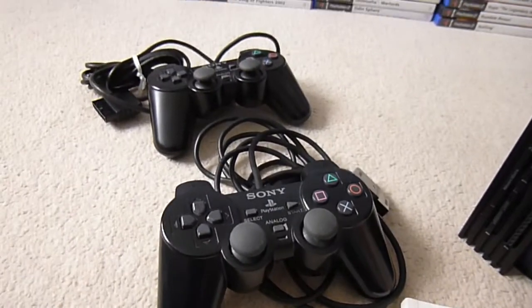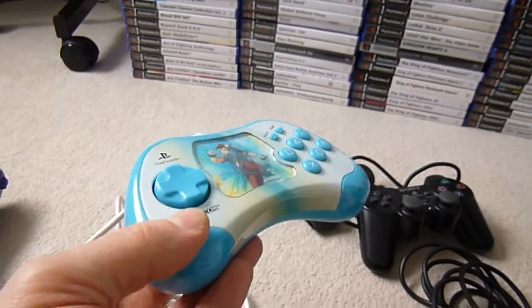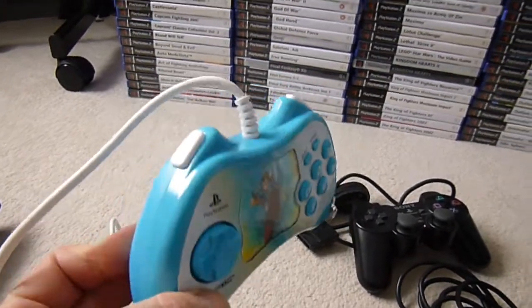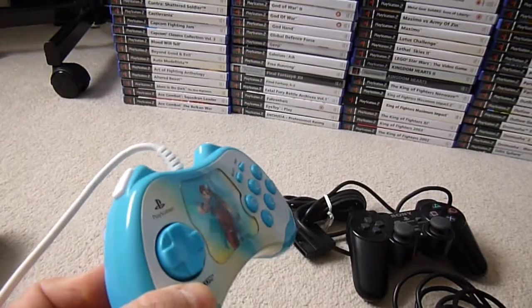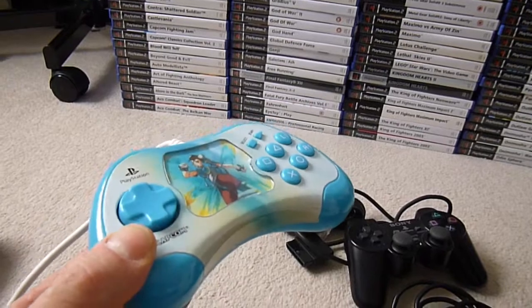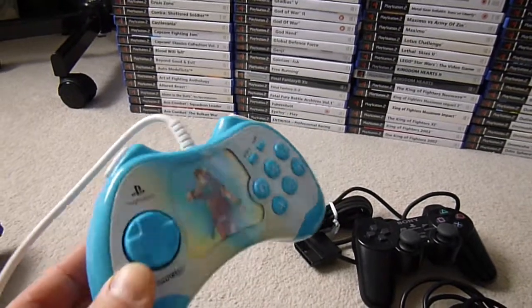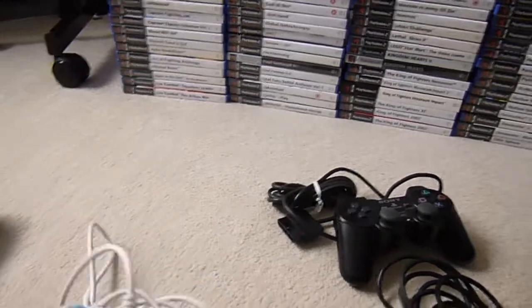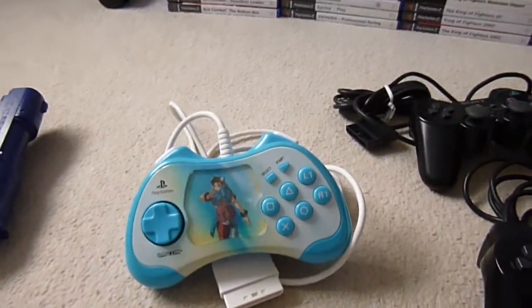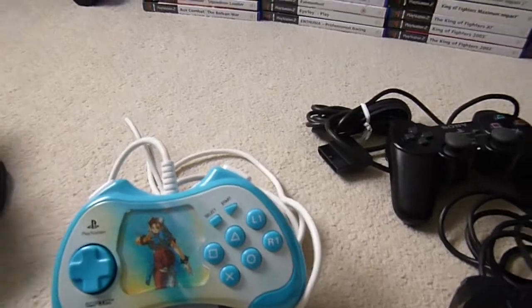Well, analog controls anyway. I've also got one of these as well, which I managed to pick up boxed quite a few years back, probably about 7 or 8 years ago, something like that. And that was the Street Fighter 25th anniversary gamepad, which is pretty much essential for 2D beat-em-ups on the PS2.